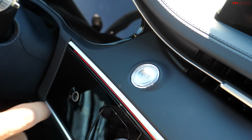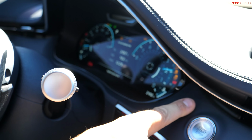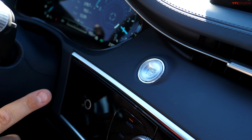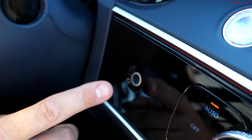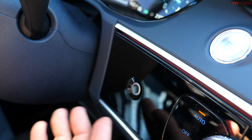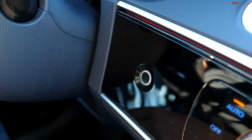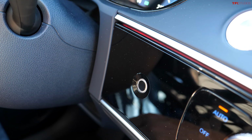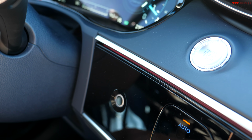All right, let's start the engine. Of course, there's a push button start. Feels really good too with the materials. There is also a fingerprint reader over here, and it does a couple of things. You can also start the vehicle this way, but it will also remember your profile, and every custom feature that you've defined will be remembered and the vehicle will be set up for you to use.